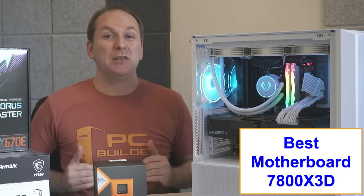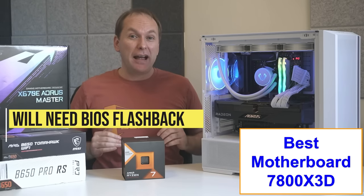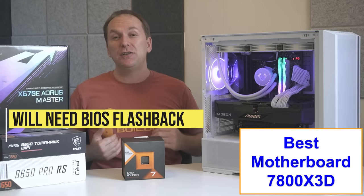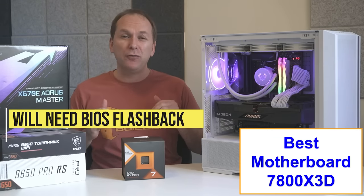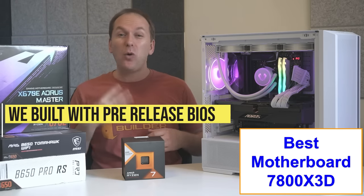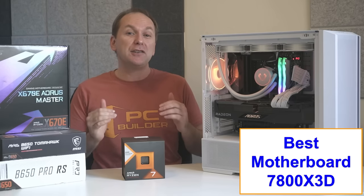What about the best motherboard for the Ryzen 7800X3D? There's so many great options. But do remember that you're definitely going to need a motherboard with BIOS flashback. Luckily, most of the AM5 motherboards come with BIOS flashback as a standard feature, but always make sure to double check before buying. Now, because we were doing our build with a pre-release BIOS, there were only four boards we could choose from. Basically, each of the board partners' flagship motherboards.